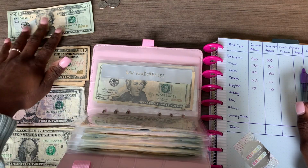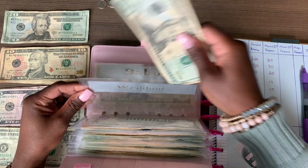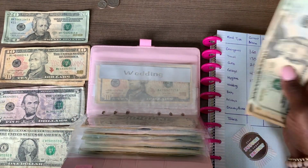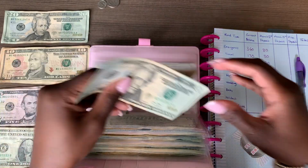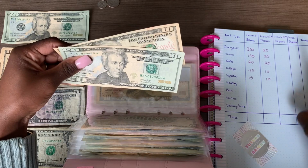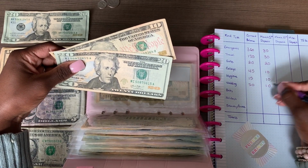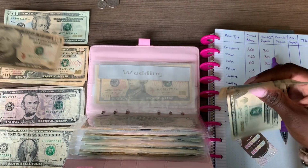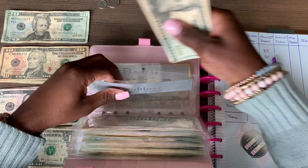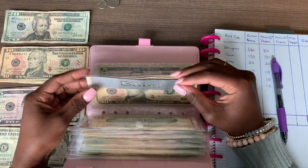The next one is going to be wedding. I'm not married or engaged or anything like that. But I'm still planning for it because weddings are really expensive and I know I kind of want to have a bit of a bigger one. So I figured the earlier I start saving, the better. And it currently has $30 in it and it only receives 10. So I'll be adding a 10 to this fund. And there we go.